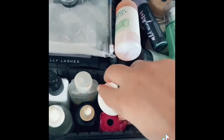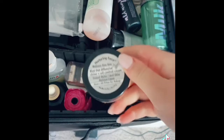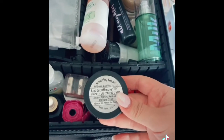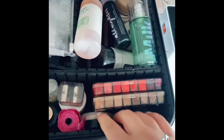It's super refreshing underneath the eyes and gives it a nice plumpy moisturizing effect. In here we have this, which not a lot of people talk about. And this is the Blot Out Offensive Shine and Oil Control Cream. This is like milk of magnesia on the skin. It mattifies the skin dramatically. So for really oily skin, I use that.